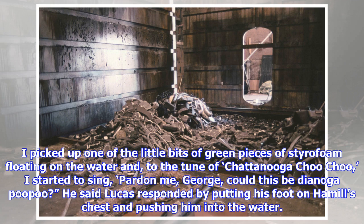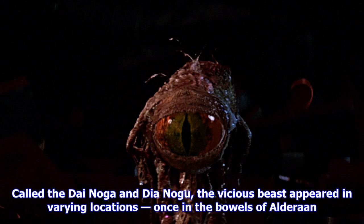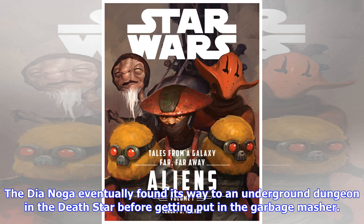In a story recounted at Star Wars Weekends, Hamill said, "I hadn't planned this, it was just out of desperation that this idea came into my head, what with the monster being called a dianoga and everything. I picked up one of the little bits of green pieces of styrofoam floating on the water and, to the tune of Chattanooga Choo Choo, I started to sing, 'Pardon me, George, could this be dianoga poo poo?'" Lucas responded by putting his foot on Hamill's chest and pushing him into the water.